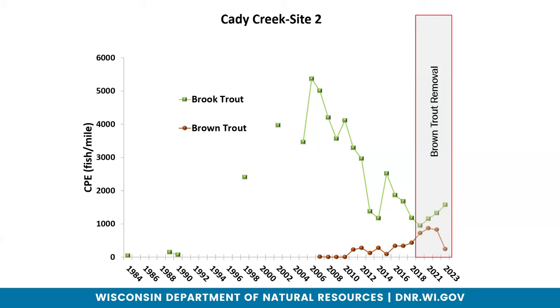Brown trout last year during our removals were only about 300 fish per mile, which makes our job a lot easier. We're not having to remove that many fish because it is a labor-intensive process. We're continuously shocking, you know, 5 to 6 miles of stream. So it's great to see. And the brook trout response has been really encouraging as well.